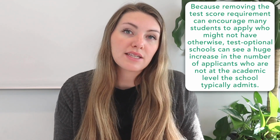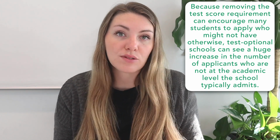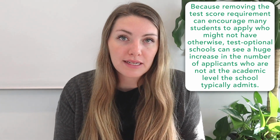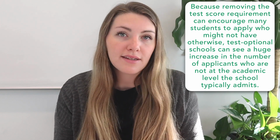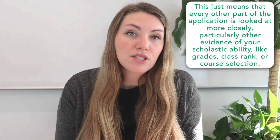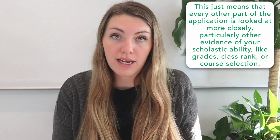However, some schools have been accused of going test optional or test flexible just to increase their applicant pools and thus decrease their acceptance rate. This strategy could lead to a higher ranking in certain college lists. Because removing the test score requirement can encourage many students to apply for your school who may not have otherwise, lowering the barriers tends to do that, test optional schools can see a huge increase in the number of applicants who are not at the academic level that the school typically admits. This means that they have a much larger applicant pool to choose from, but they're still going to admit the same number of students. They haven't necessarily built more dorms or increased class capacity. Keep in mind that they also admit the same level of students. Whether or not there's a test score on file, the application committee keeps the same standards for every applicant. It just means that every other part of the application is looked at even more closely, particularly other evidence of your scholastic ability like grades, your class rank, or course selection.